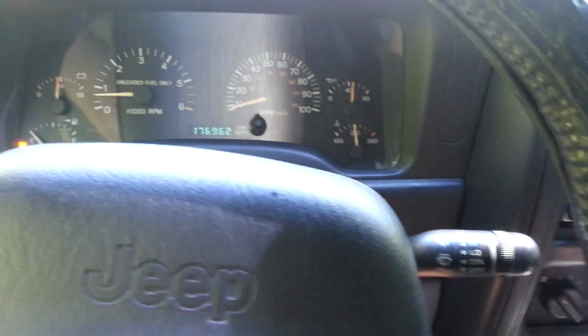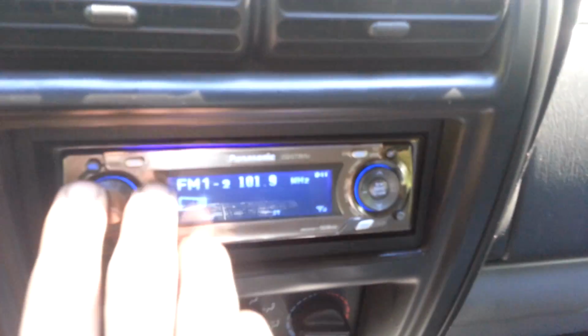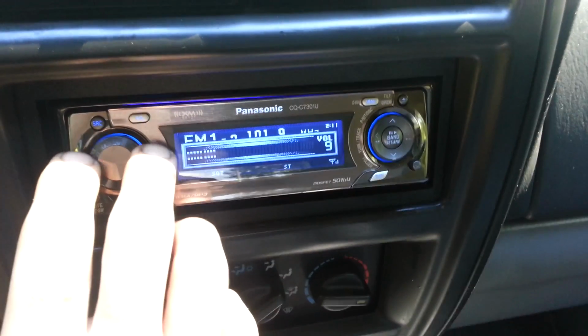So I'm gonna go ahead and get out now. I guess before I get out, I'll show you the stereo. Works pretty well.